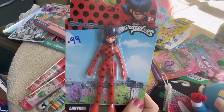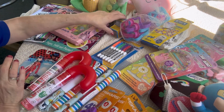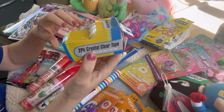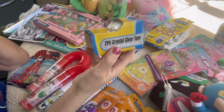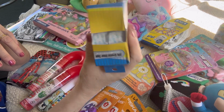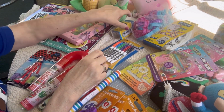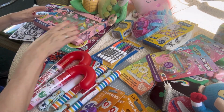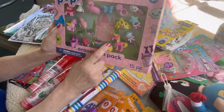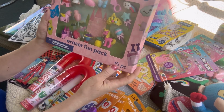Okay, so I got this figure, this Miraculous figure of Ladybug for 99 cents. It's really cute, really good quality. I got some clear tape, which I desperately need in my household. This 2-pack was, I believe, $1.60. I got these erasers. These were $3.60 for 15 pieces. 15 little erasers.